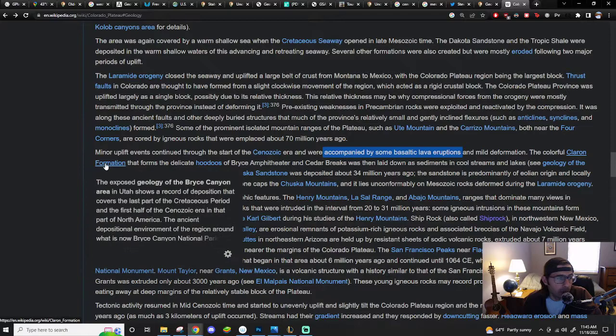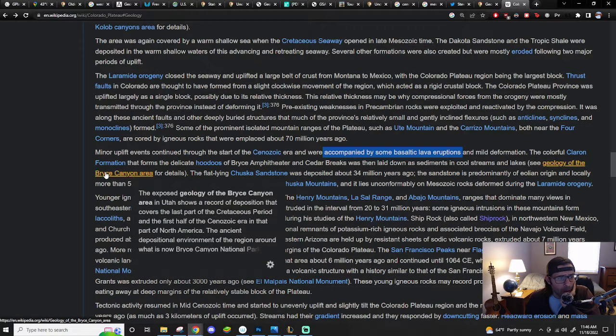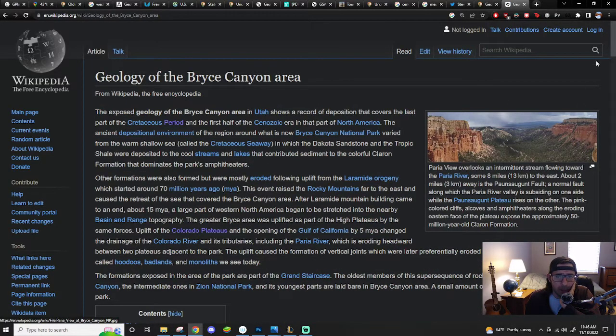Colorful Claron Formation. Last part of the Cretaceous. So basically right when the Earth exploded. Record of deposition that covers the last part. So Bryce Canyon region, which is cool. Bryce Canyon is real cool. Let's check out Bryce Canyon.